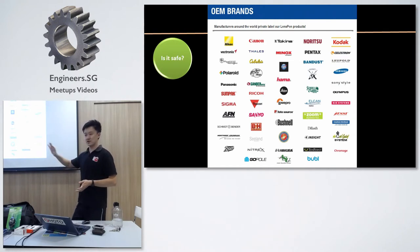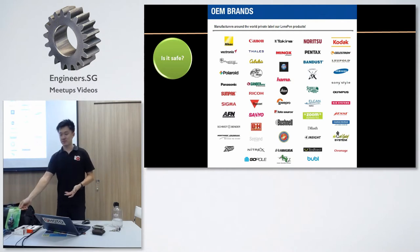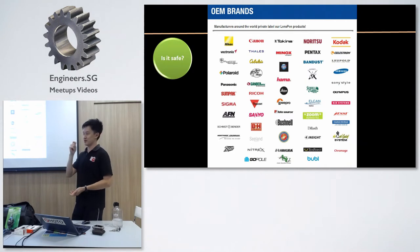So within 5-6 years, lens pen managed to convince a lot of brands. Then it became the default cleaning stick. Even if it's another brand, it's still called a lens pen. But the spectacle market is completely different. I mean, we sell it, but we're not pushing it. So lens pen has its day. But now camera sales are dropping.